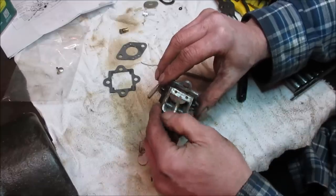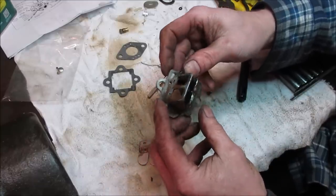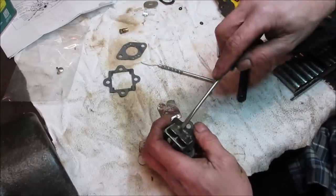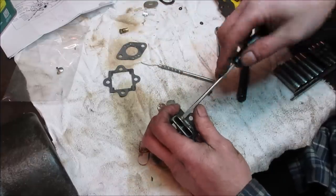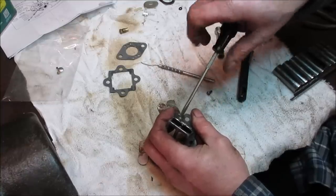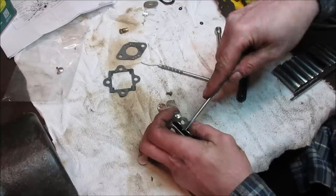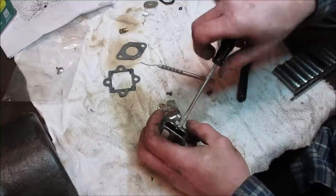Trap door needs to shut. Yeah, it definitely needs some love. I'll pull both sides apart, right? Revalve is the best description.